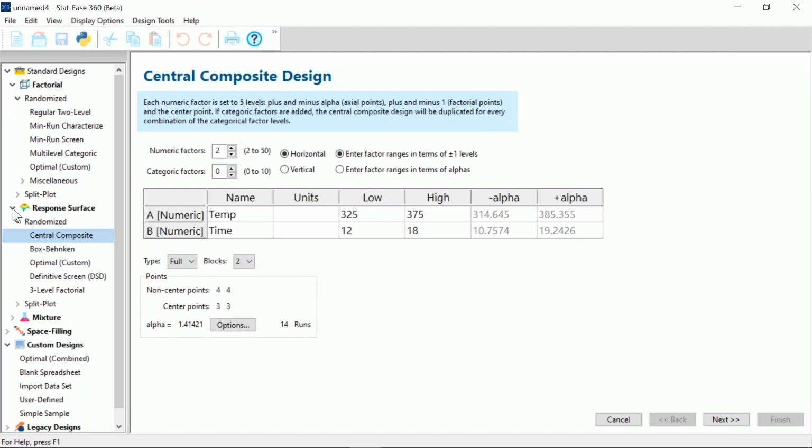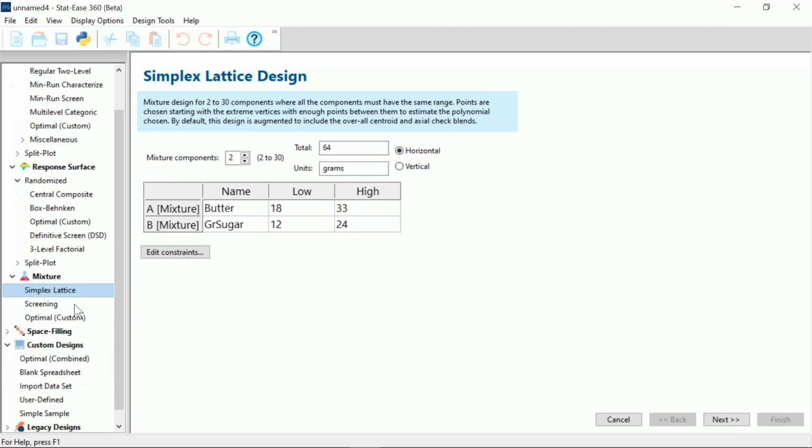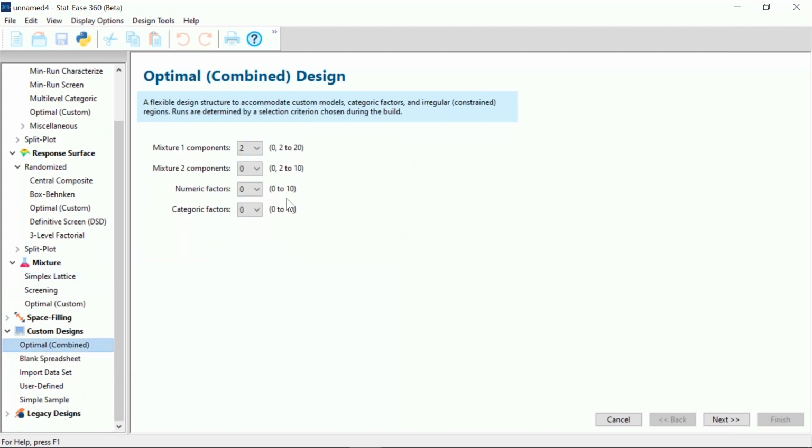We have response surface methods, which would be a good thing to run if we want to optimize the process settings in the kitchen for the oven. And then we have mixture design, which, if we were strictly looking at the components of the recipe from the Martha Stewart, we would be doing that. But no, we want to do a combined design.